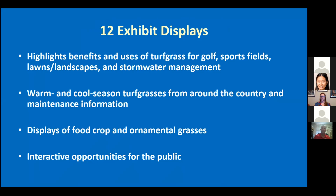So the 12 displays that we had really highlighted the benefits and uses of turfgrass for golf, for sports fields, for lawns and landscapes, and also a big part of turfgrass, I think, especially in our urban and suburban environment, is stormwater management. So we were trying to convey the idea to the general public that these green spaces were good for infiltrating water, keeping it from running off into our nearby surface water. These plants are helpful for managing stormwater and getting it into the ground.